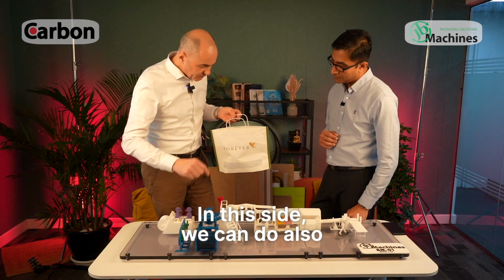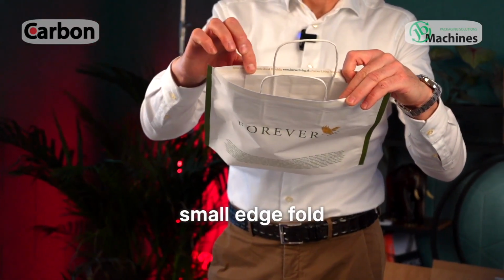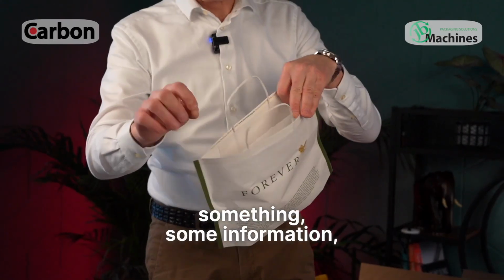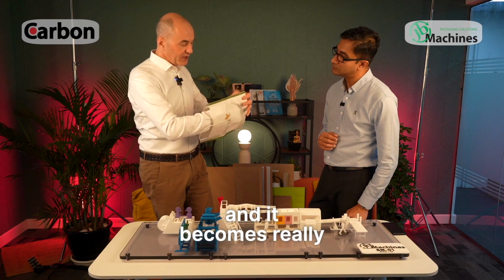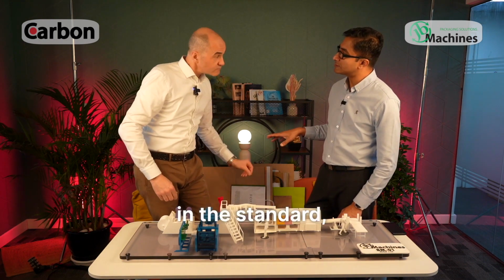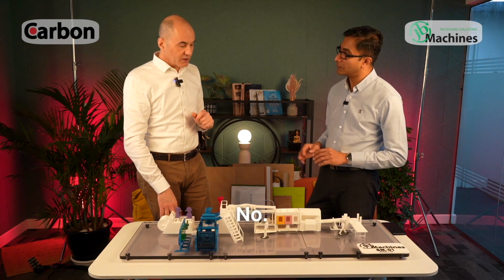On this side, we can also do the top edge fold. That is this small edge fold on the top that allows the bag to be more elegant, to print some information, to avoid cutting the skin, and become really a different product. Walter, in the standard roll-fed square bottom bag machines, that top edge folding is not possible today, right? No, it is only in this.